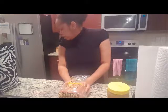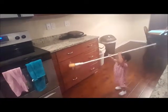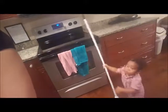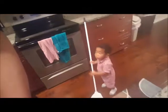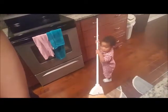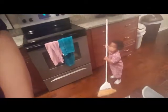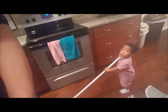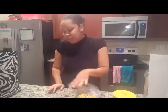AJ gets a peanut butter and jelly sandwich and some snacks to go with it for his dinner. He's got the broom right now. Sweeping the floor. Are you sweeping? Okay, don't do that. Sweep the floor. Go back and sweep the floor. There you go. No, not my towels. Sweep the floor. There you go. So I'm gonna fix him a sandwich with some snacks.